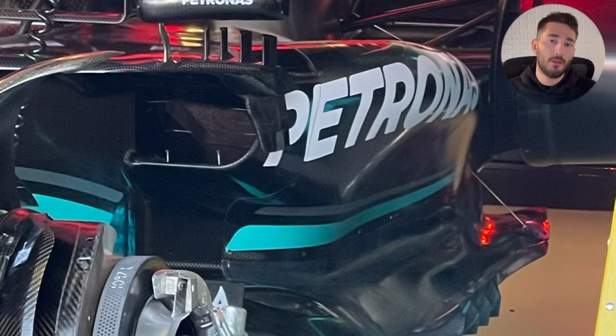The remodeled B-Spec Mercedes W14 car is finally out. We finally get something to go off of for really what we've been talking about with these upgrades for so long. And I'm not going to analyze where I think the performance is going to be extracted because we won't genuinely know till Spain.